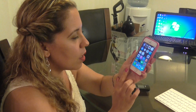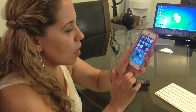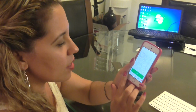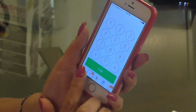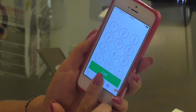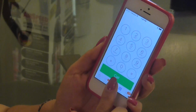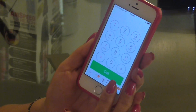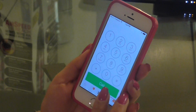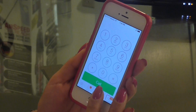Mail. 87 unread messages. Oh, that's my mail. Double tap to open. Phone. 107 new items. When you hear that noise, I know that it opened, and then it has different functions. Recents, to check my missed calls or place calls. Contacts, if I want to go and select any contact and make a phone call. Keypad. Voicemail, if I want to listen to my voicemail.